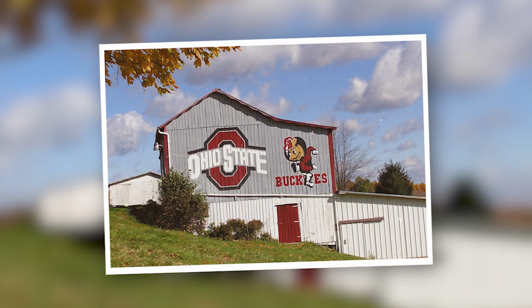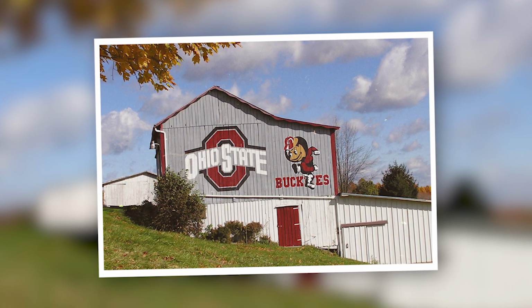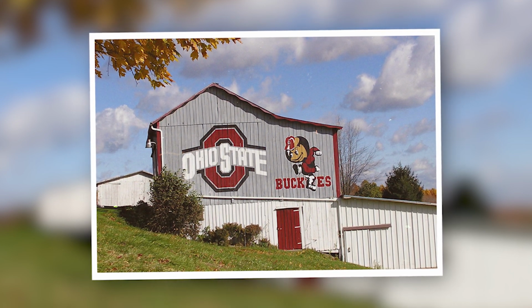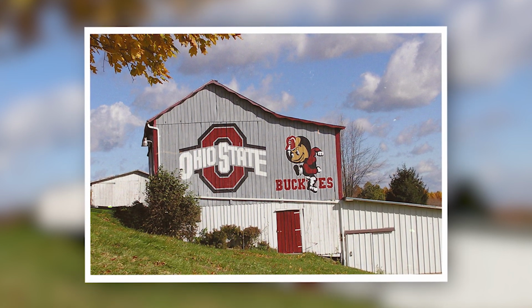So back in 1997, just for fun, I painted an Ohio State Buckeye logo on my dad's barn, just as a challenge to myself to see how big I could freehand and make it look good. I just had a ladder and I was going up and down a ladder. Probably took a week to do it, and I didn't know what I was doing. But it turned out pretty good.